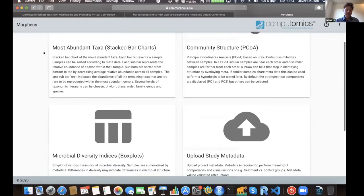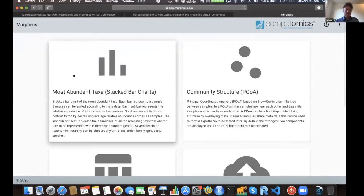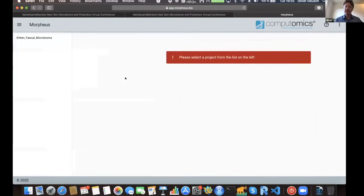Now, the first thing you would do is use this app here to provide study metadata to then obtain meaningful visualizations, which I've already done here. But then you can go straight into the analysis apps, and I'm going to show you very briefly 3 of those apps now. So the first app basically is to investigate the most abundant taxa.